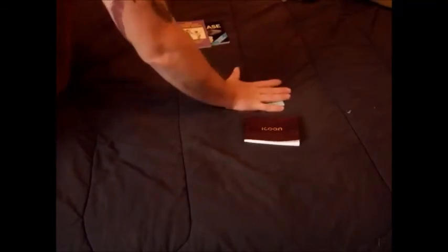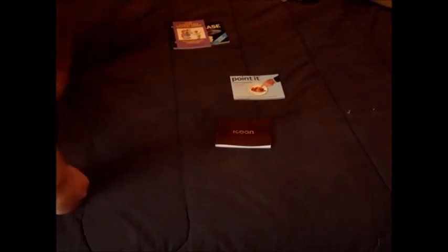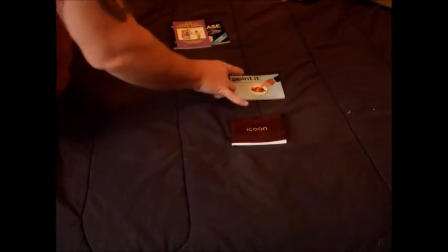My girlfriend is going to take the Point It book. I'm going to keep the ICOON book. And we'll see who can communicate the fastest.